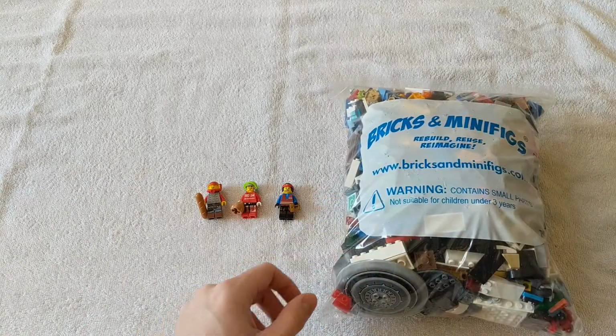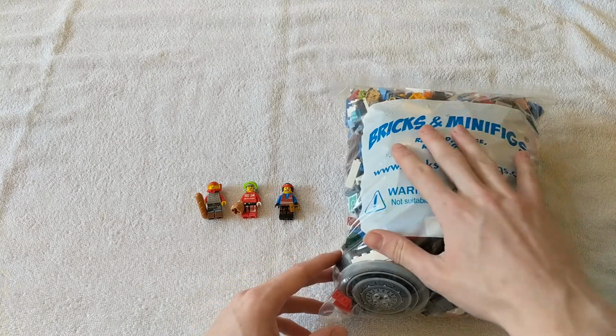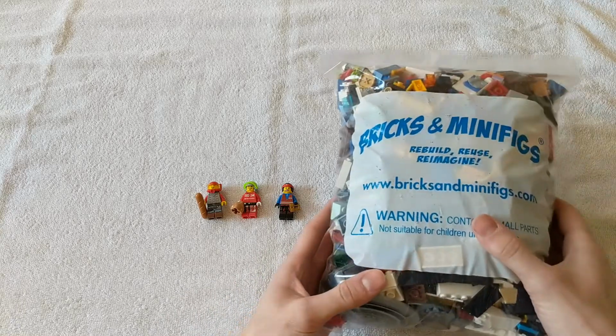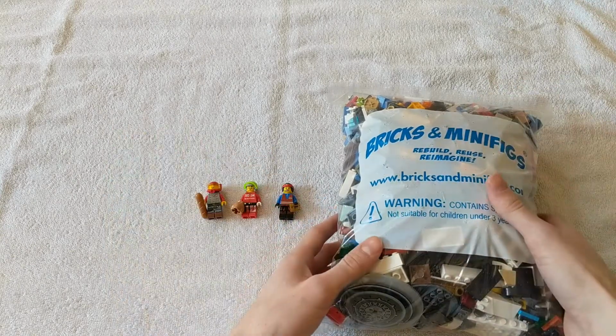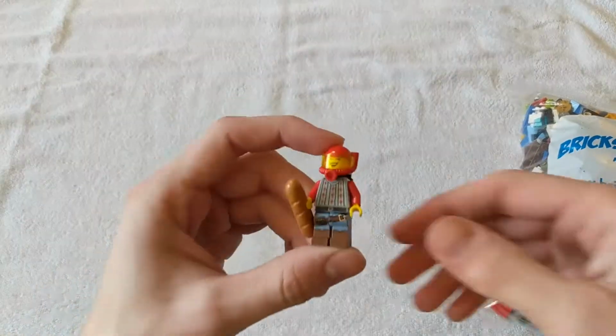mainly of course because I like buying loose bulk from hobby stores, and I've gone into detail about that in the Omaha Bricks and Minifigs video. So lots more background about why I like Bricks and Minifigs, why I have so many pieces and so few minifigures. Talked about all that before, so I just wanted to look at some of the pieces. Actually, we'll start with the minifigs.